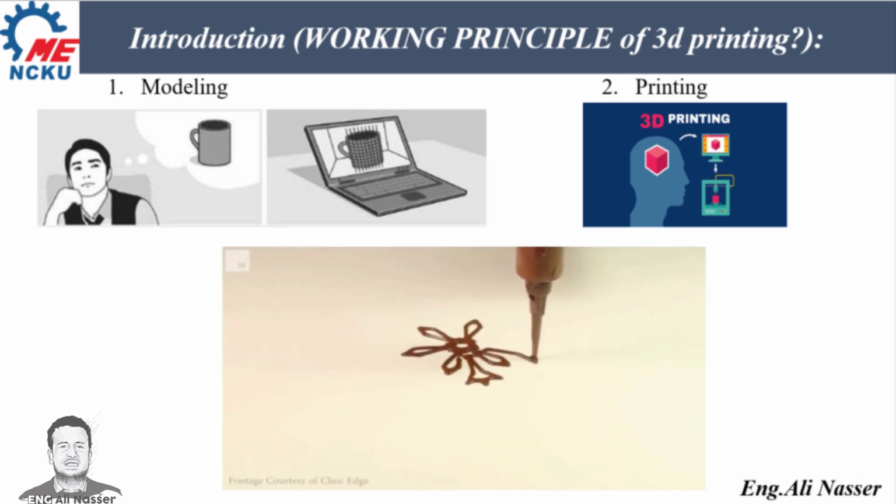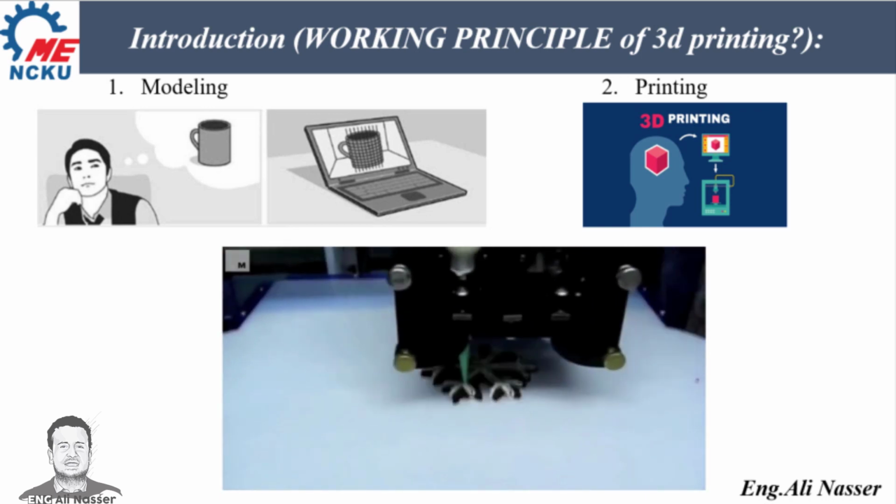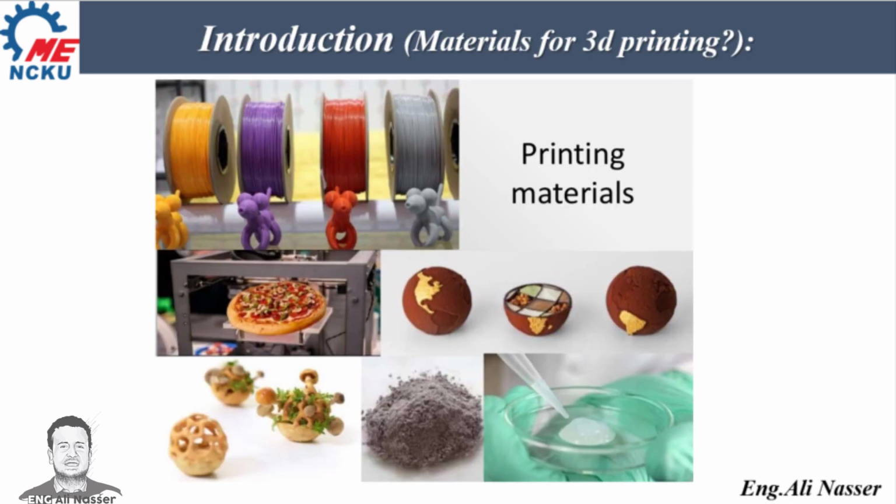These are some products made by 3D printing. 3D printing material may be plastic or metal, and may also use food materials, something like flour or chocolate, to create some foods like pizza or cake.